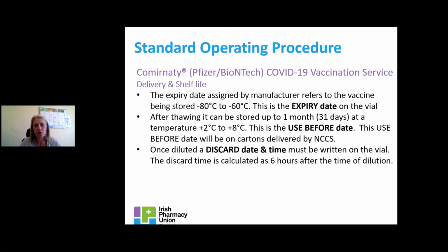So I want to talk through the three different dates here. It's important, when it comes to Alan's section on the HSE PharmaVax, that you understand the difference between all of these and why you record them in the system. The expiry date is the expiry date if the product was kept in cold storage. That's the expiry date that you see on the file. It isn't the expiry date that you'll work off. You'll work off the use before date, which is 31 days from when it leaves the cold storage. That use before date won't be on the file.